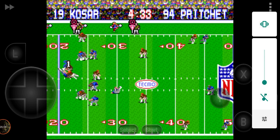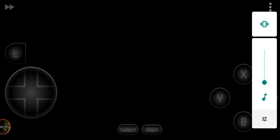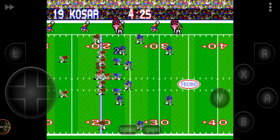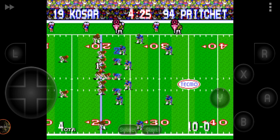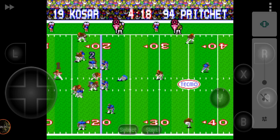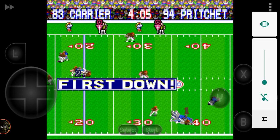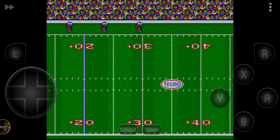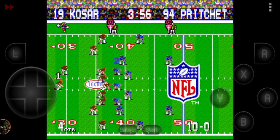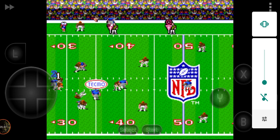Gozart, sacked, 8-yard loss, by Calvin Pritchett. Kozar steps back, ready to throw. Throws. Caught. Carrier. First down. 15-yard gain. Kozar throws. Incomplete. Intended for Metcalf.